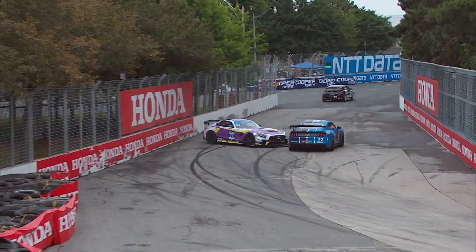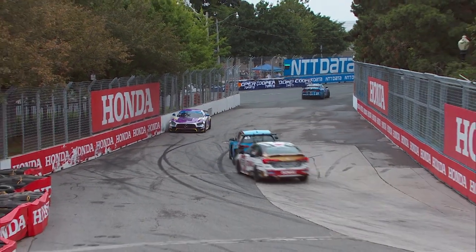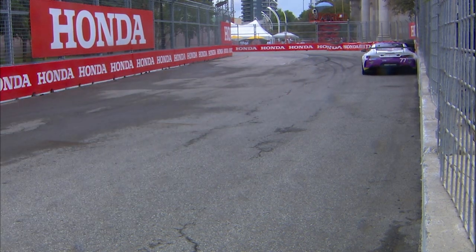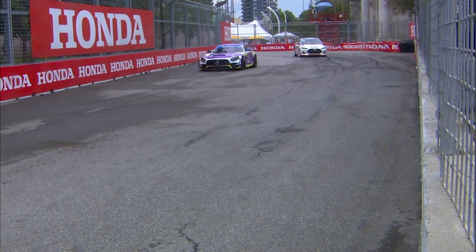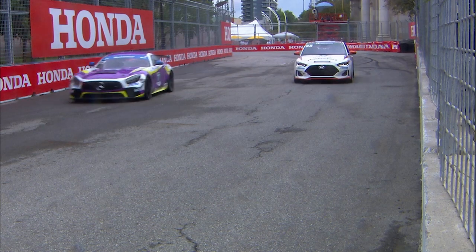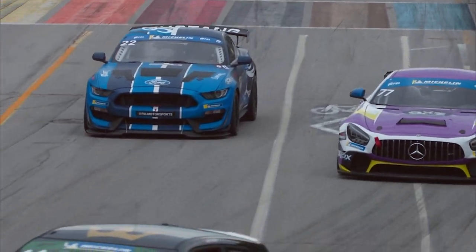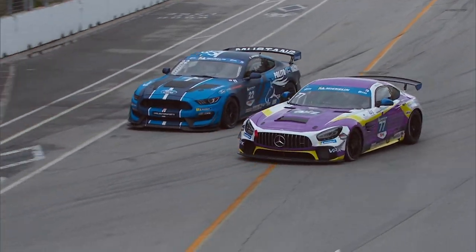Stefano Lucente got past for the lead overall, and around goes the 77. Nick Gallant is up against the wall, not hard contact. He manages to refire and get it pointed in the right direction. 31 minutes left in this timed race, but contact with the 22 of Jack Polito. Have a look at the replay.